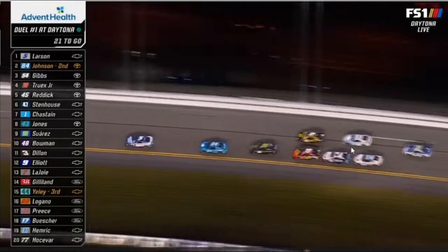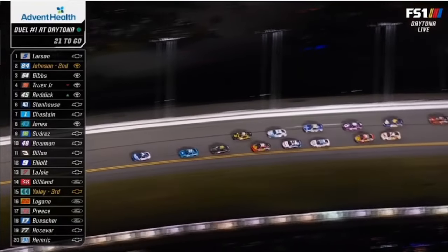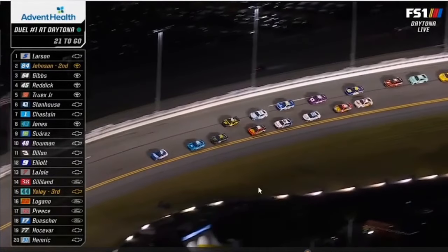What happens here is everything closes up. So now Truex has to audible. He's got to back off even more to try and slip Reddick into the line in front of him, because they were hoping that he could get in behind Truex, but it didn't happen. So trying. Right here, it's tight. Trying. Right there, he's got to come down. And it's really hard here to come down that hard.